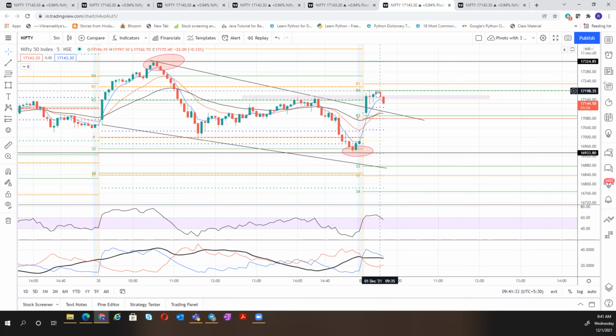The reason is this R4 is a selling area. As said, R4 is a selling area, and R1 is the standard pivot, R4 is a Camarilla pivot. So do not get confused by adding too many lines. Add any one of them. The reason why I add them is because I understand the pivots. They are not magic lines. Each pivot has a meaning to it.